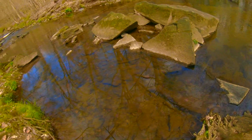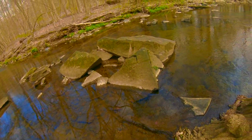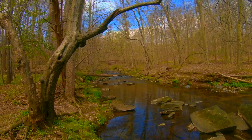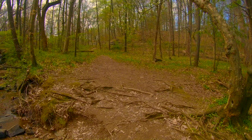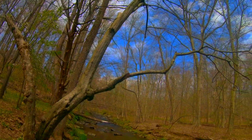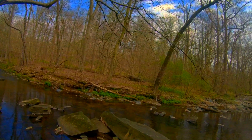I was looking to see whether there's fish over here, but it doesn't look like there's any fish, at least over here. The bridge is over there, that's where we came from, and then we just took a shortcut down from there to here. All these trees will become green. Everything will turn green in 1-2 months, as soon as summer comes.